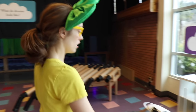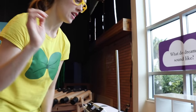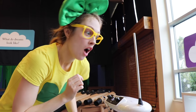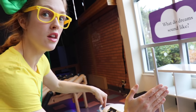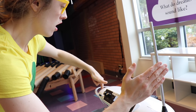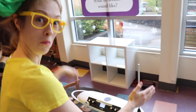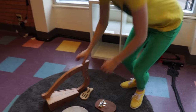What do your dreams sound like? Sometimes you might not hear anything in your dreams, but other times you might hear pretty music. This is called a theremin, and you can test different noises and sounds it makes. Listen. Whoa! The pitch got higher when I got closer. Let's test the volume of the pitch. When I put my hand in here, you can't hear anything. My dream sounds jolly. And look over here. This looks like a harp.